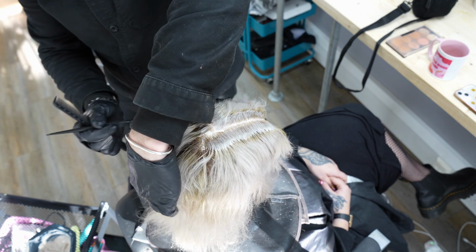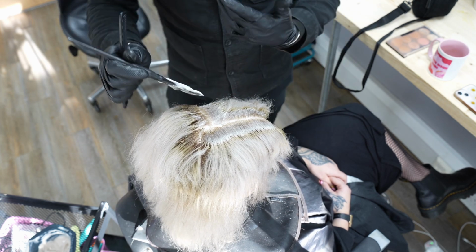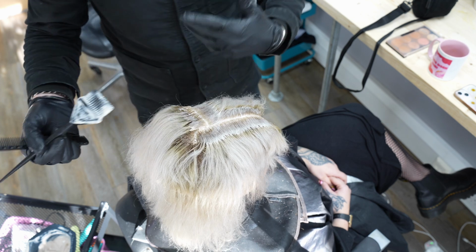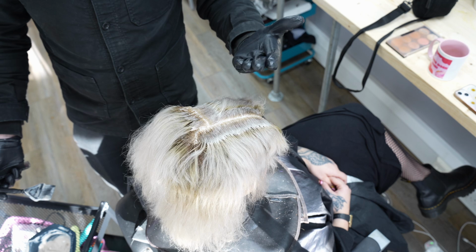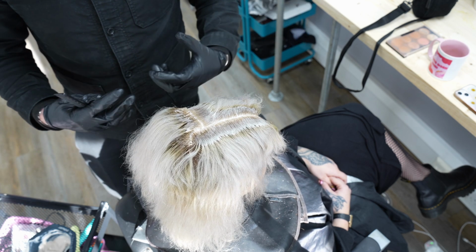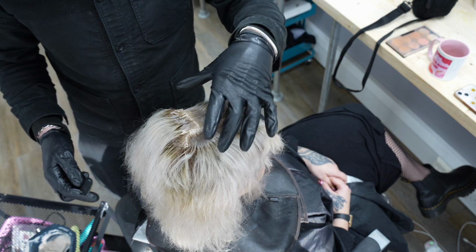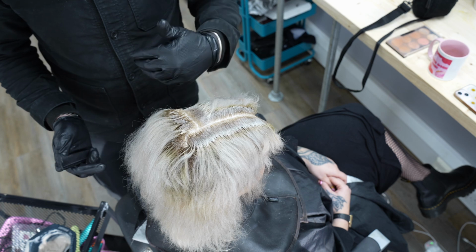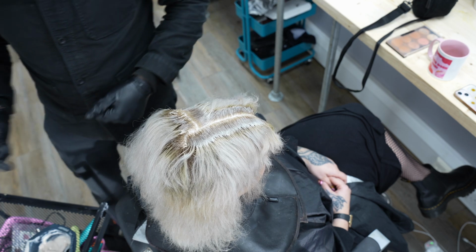I think one of those things with porosity is that you can end up with it either rejecting the colour instantly or taking the colour too well and then spitting it out later. I conditioned this when I took off the root colour just to ensure that we could even out some of the porosity, but you can't always legislate for what's going to happen. So I'm going to jump on, I'm going to do all of the root area before I stretch it, so I won't keep you watching that, and then when I stretch I'll show you the next phase.